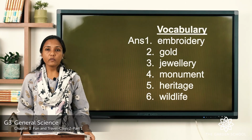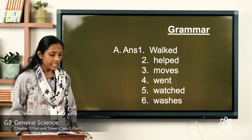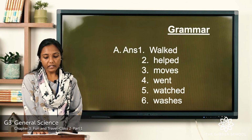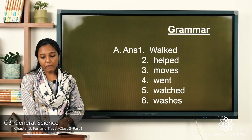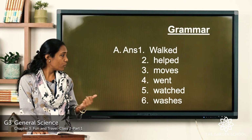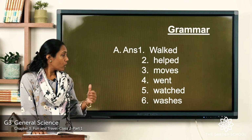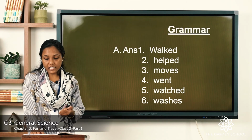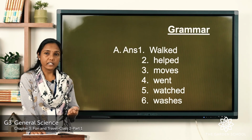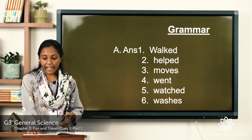So I hope you have written down the answers. Let's see whether it's right or wrong. Let's see. First answer is I walked 2 kilometers yesterday. Second one, he helped the old man after the accident. Third one, earth moves around the sun. Fourth one, my grandmother went to our uncle's house last Sunday. Fifth one, we watched a film yesterday. Okay, and she washes her car every weekend.